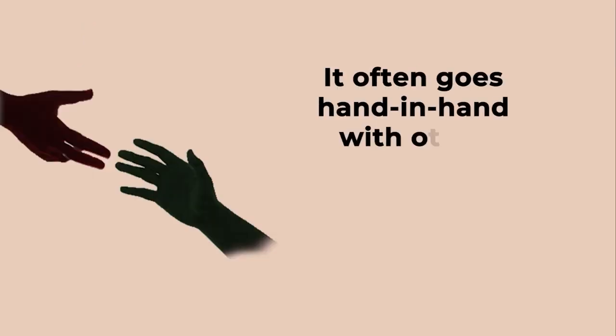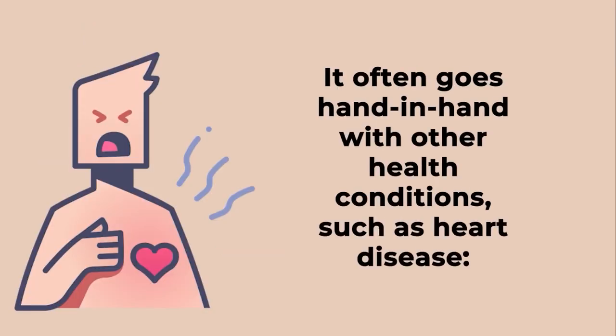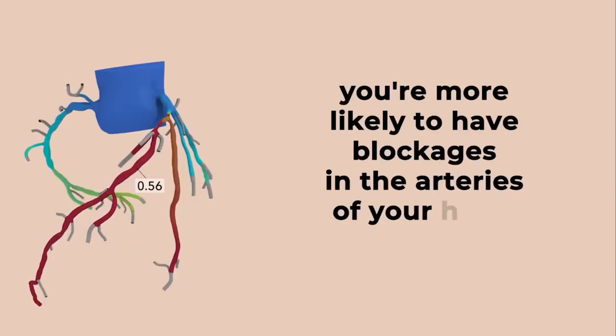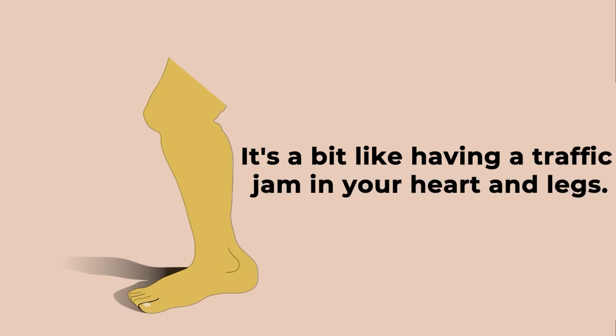It often goes hand in hand with other health conditions such as heart disease. If you have PAD, you're more likely to have blockages in the arteries of your heart as well. It's a bit like having a traffic jam in your heart and legs.